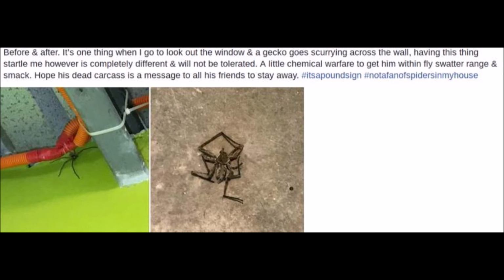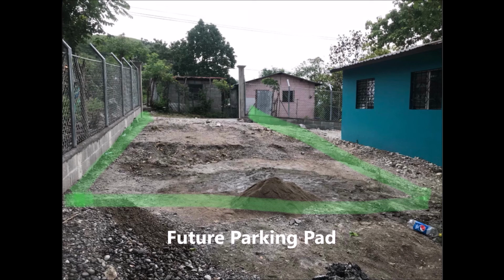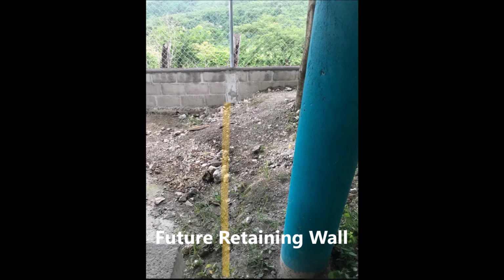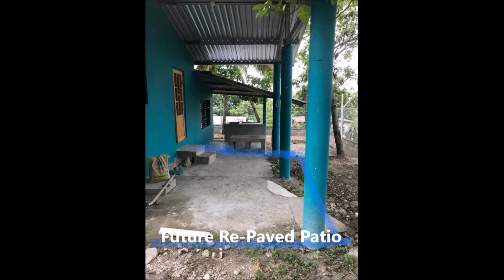More indigenous wildlife that visited that Jennifer didn't particularly care for. That's where the future parking pad will go, looking down the drive to the road. Future storage space will be built along that wall outside, and they'll put up a retaining wall there so that they can level the patio and re-pour the patio, make it smoother and fix that up.